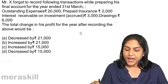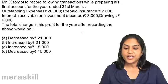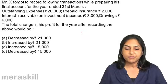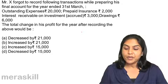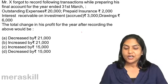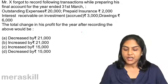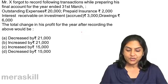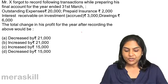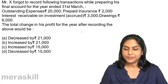Next, X forgot to record the following transactions while preparing his final account for the year ended 31st March. Outstanding expenses 20,000, prepaid insurance 2,000, interest receivable on investment 3,000, drawings 6,000. The total change in his profit for the year after recording the above would be: decreased by 21,000, increased by 21,000, increased by 15,000, decreased by 15,000.